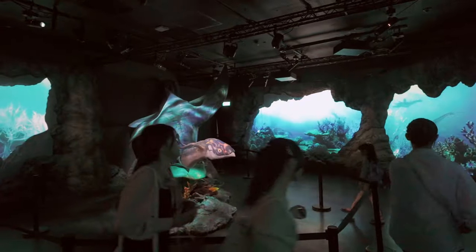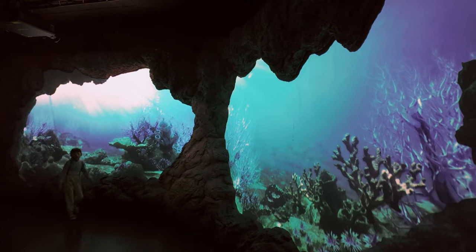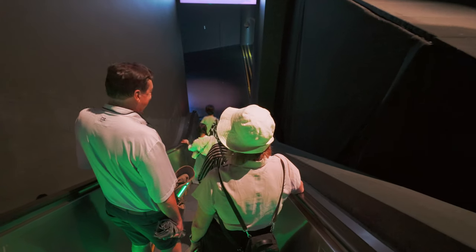And then you're in another section where you can meet the latest animal in the Avatar series, the emu, and see it in its natural habitat.